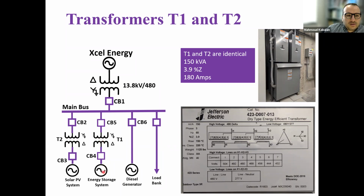These are the transformers that are connected to the ESS and the solar system, and they are a delta on the inverter side, and they are Y-grounded on the main bus side. So they can help with sourcing that zero sequence current that those inverters cannot source. Both T1 and T2 are identical. They are rated at 150 kVA, 3.9% impedance, and keep this number in mind. The steady state current at 150 kVA is just under or just over 180. I'm estimating that to be at 180 amps.